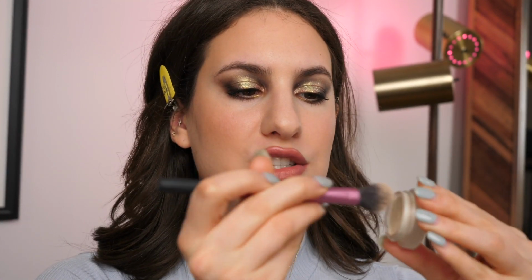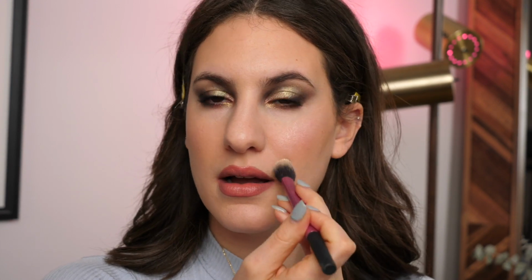Hers is in a different shade than what I have, but it's the same formula, so I'm really happy that I have the same product. I'm gonna take my Real Techniques setting brush, pick up the highlighter with the brush, and apply this on the cheekbone. She also kind of brings it down the cheek over here, which is interesting. I've never really done that before.